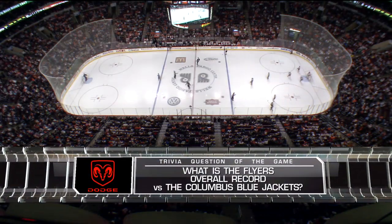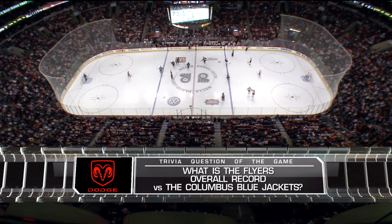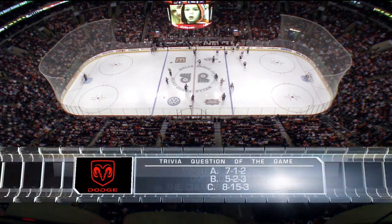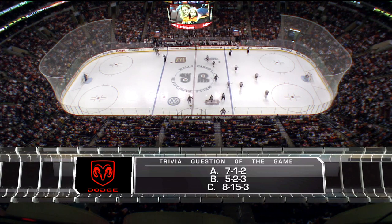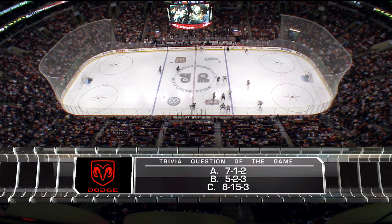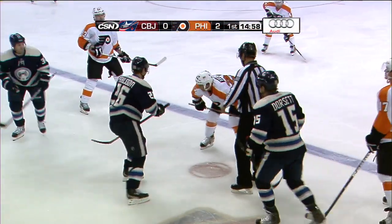Now it's time to look at our Ram trivia question of the game. And we ask you, what is the Flyers' overall record against the Columbus Blue Jackets? Here are the choices. As you can see, they haven't played all that many games against them. And unless you think it's C, Flyers have been very successful against Columbus. We can't really say much after showing that, or we're going to give it away.